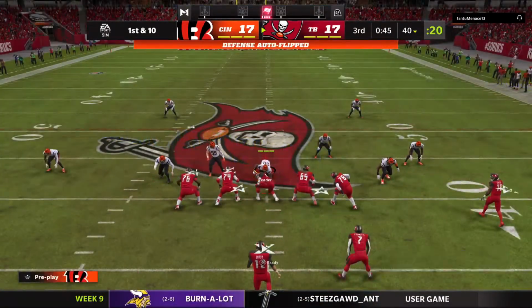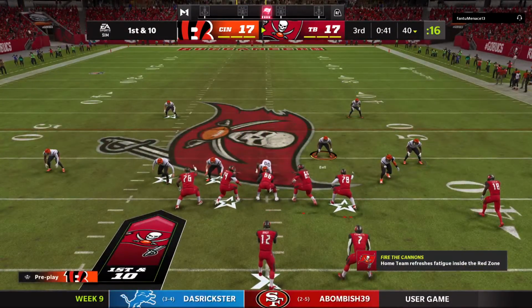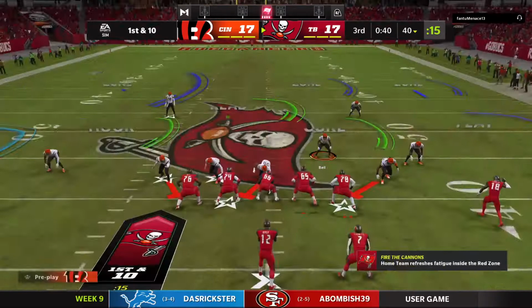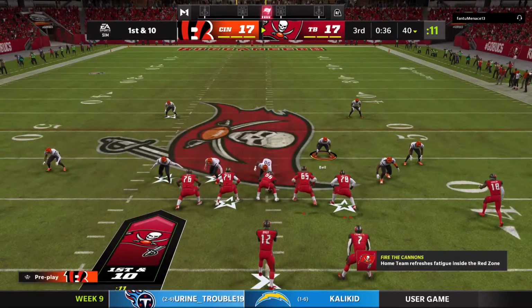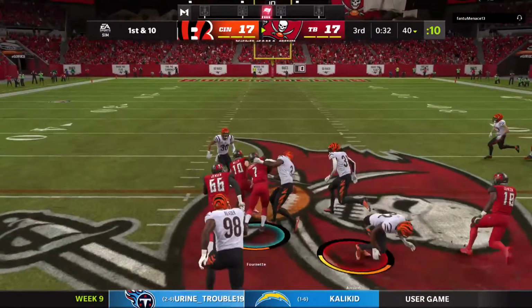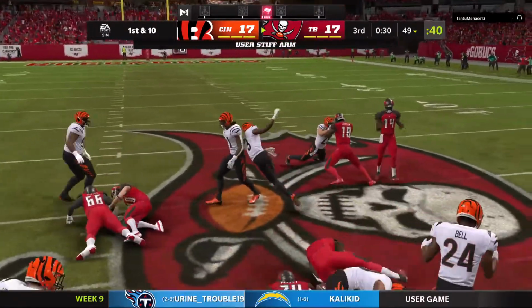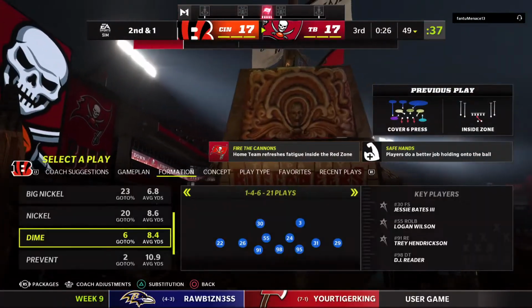Under a minute to go in this 3rd quarter as they come up 1st and 10. Mike, 55. Check, 55, Mike. Switch it. Come here, switch it. A shotgun give to Fournette. And he's tackled a yard short of the marker. Good gain of 9 on first down.